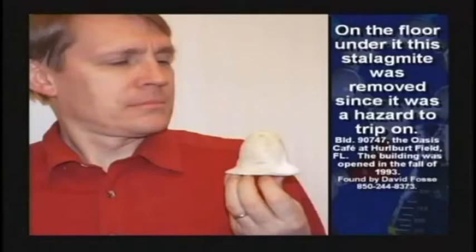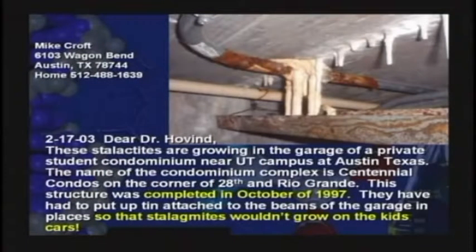There's a parking garage built in 1997 in Texas. It was making stalagmites on the students' cars parking under it. They had to put up a drip pan to catch the water.